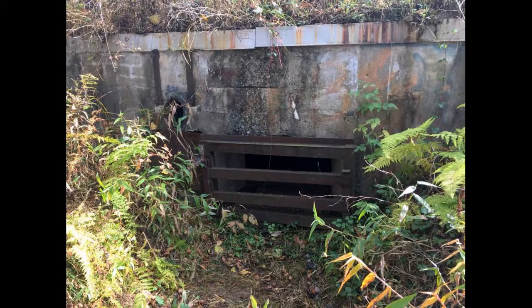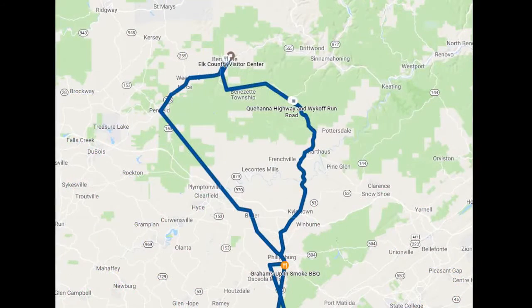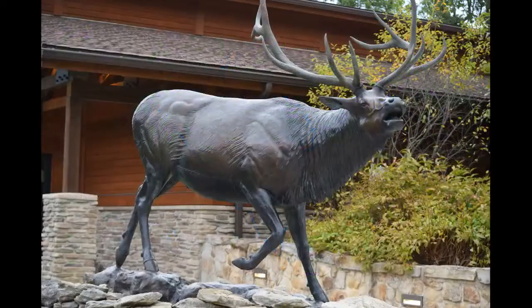However, we were on our way up to Benezet. Yes, we were going to see the elk. It's that time of the year. So we continued on the map there up to Benezet, and we went to the visitor center right away because it was getting toward dusk. Now, I've been to Benezet several times.